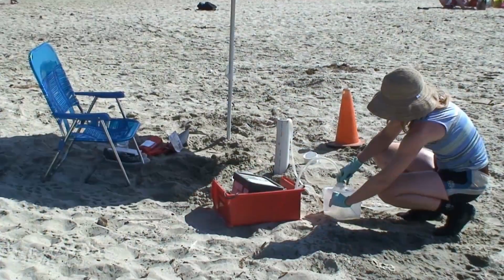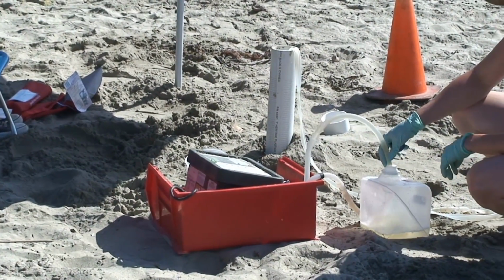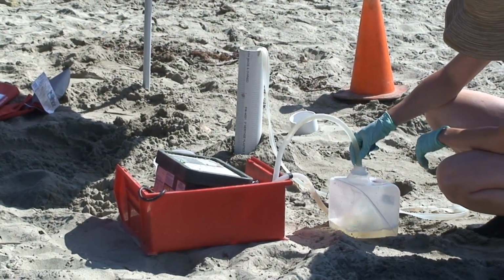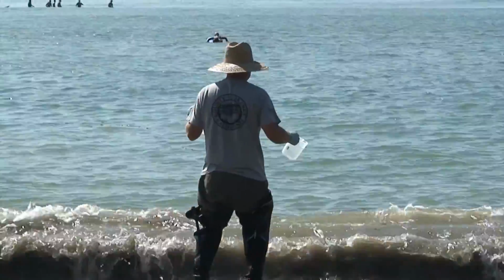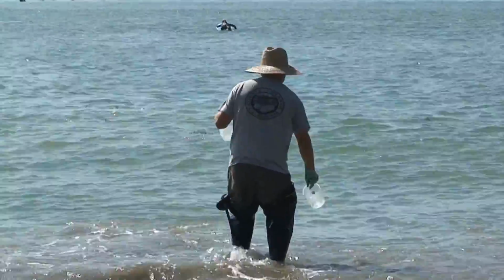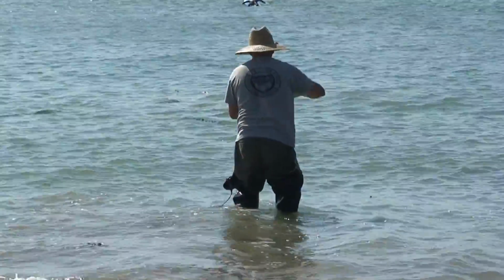At this study we have three different types of sampling going on. The first thing we're doing is looking at groundwater. We've introduced dyes to all the toilets surrounding the beach, and we're looking to see if the dye is coming out through the groundwater. If that is the case, then we'll be able to measure that dye in the ocean water and the groundwater.